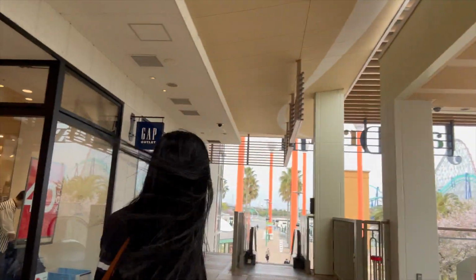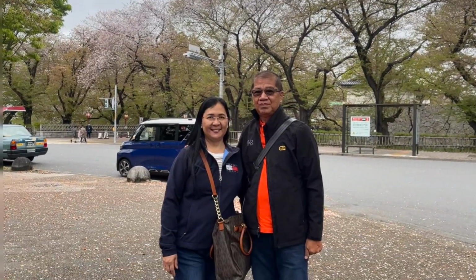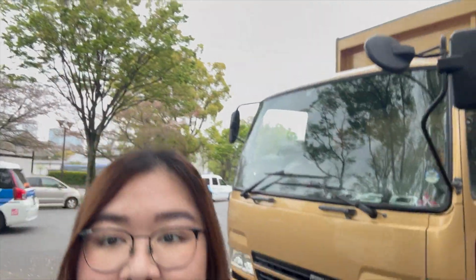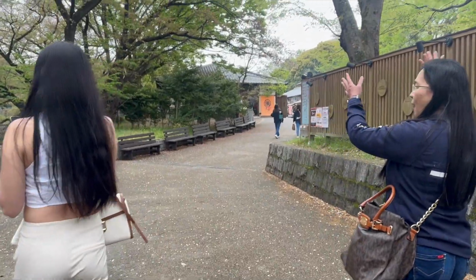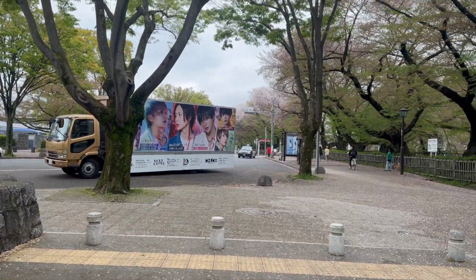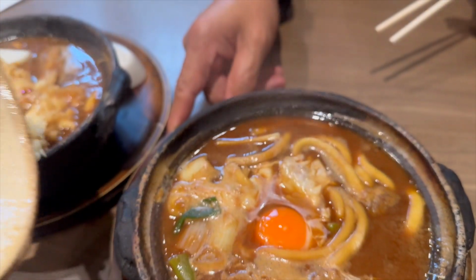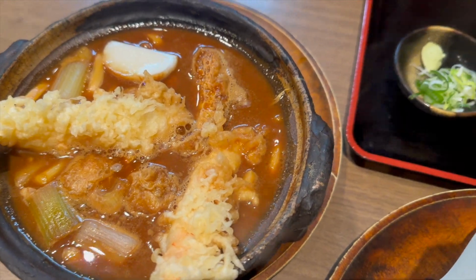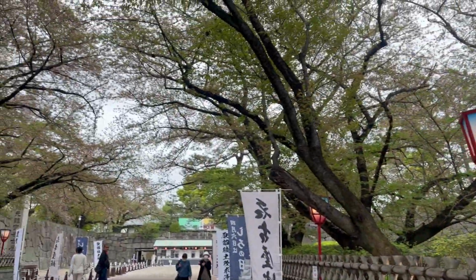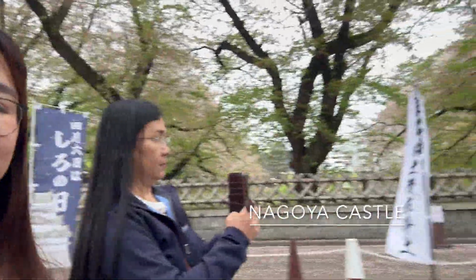Outlet right now. Just at the McDonald's. Now at Nagoya Castle.